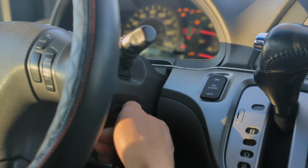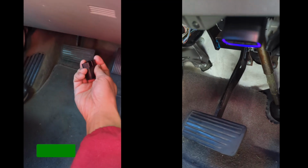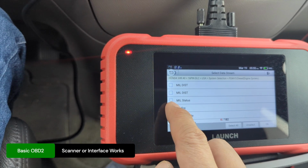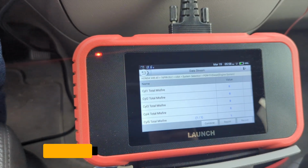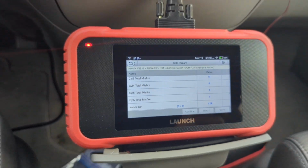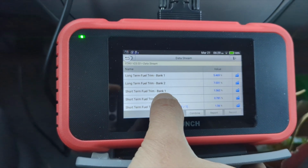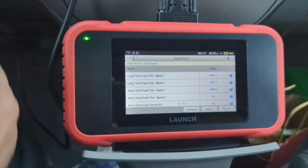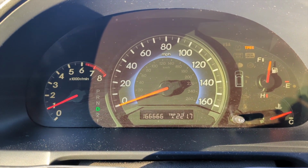Again, after 135K miles with VCM plus 30K miles without it, let's review some live data about engine health with a basic OBD2 scanner or interface. The engine runs quiet, transmission smooth. One misfire total in cylinders number 5 and 6 in 30 minutes. Fuel trims show healthy readings. Bank 1 long-term fuel trim at 5.5%, Bank 2 at 7%. Short-term fuel trims settle at 0 at idle. Excellent up to 15 years.